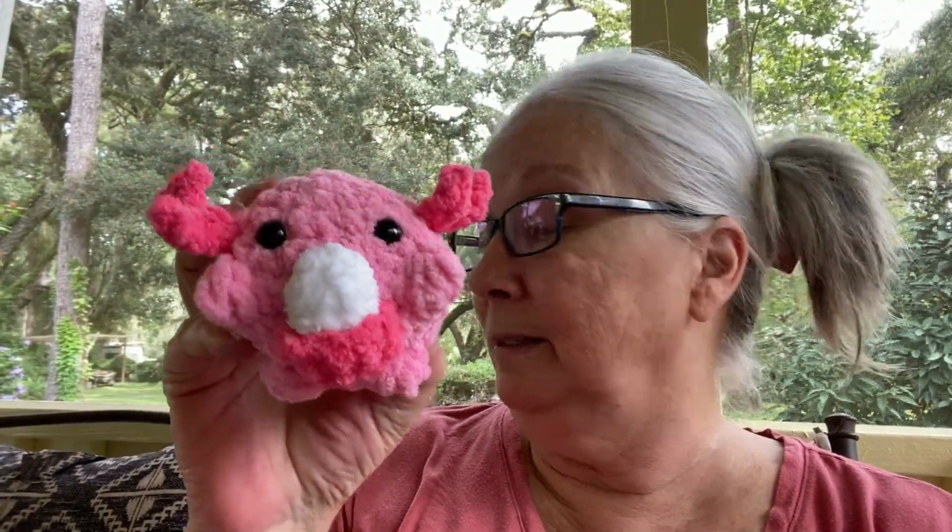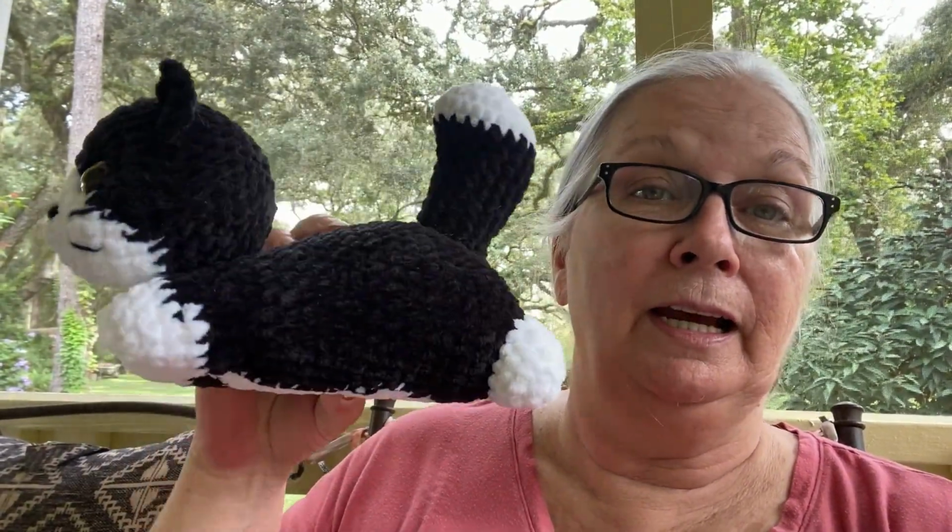And I got, sorry if the camera's shaking because I'm kind of trying to hold it, my black and white kitty done. This one was the hardest one of the 3, only because it was in black. And the black felt stiffer and not as smooth and silky. So, that is my update for now. I will check back in.